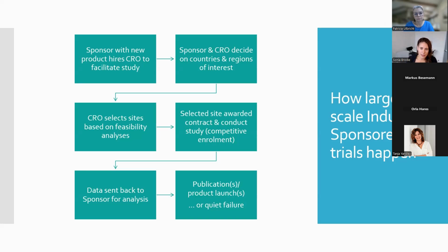Often enrollment is competitive. So maybe they'll say you get 10 spots. And if you can fill those 10 spots fast, we'll give you another 10. And they'll actually take potential spots away from other sites if you're a fast enroller. Ultimately, all the sites around the world are working together to fill the study as fast as possible. But if one site is performing better than another, then that site's going to get more patients in.